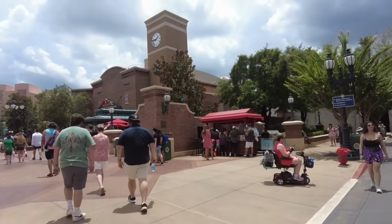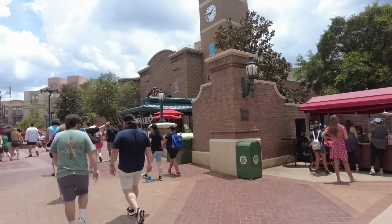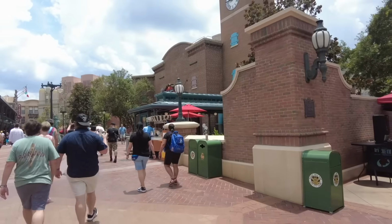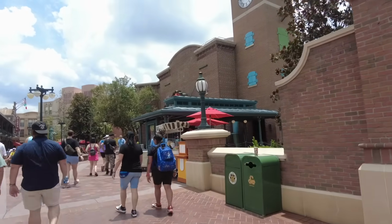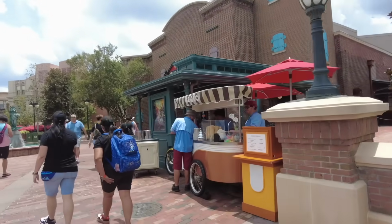Now for our last best of the day, we are here near Muppets Vision 3D to try out the newer gelato cart. Today I'm actually going to be trying the Pog Passion Fruit Orange Juice and Guava Ice Cream, which originally was only a flavor of the month, but is here permanently now. All right, here it is, Pog Gelato. Let's give it a shot.